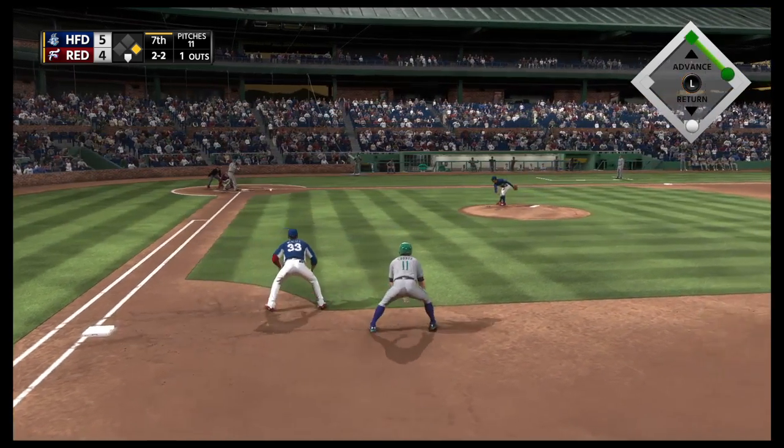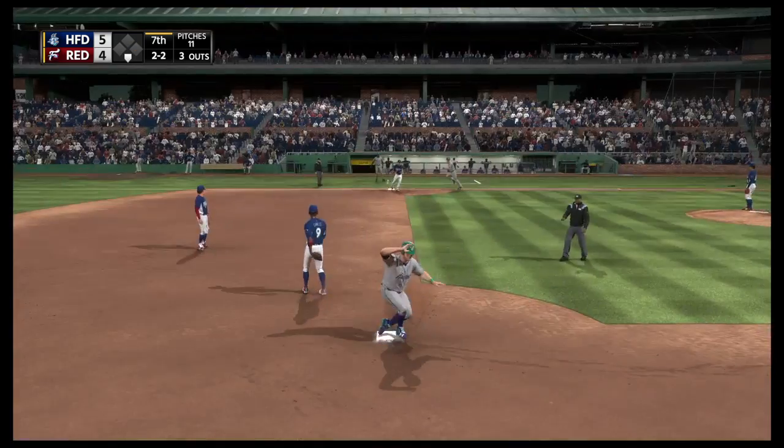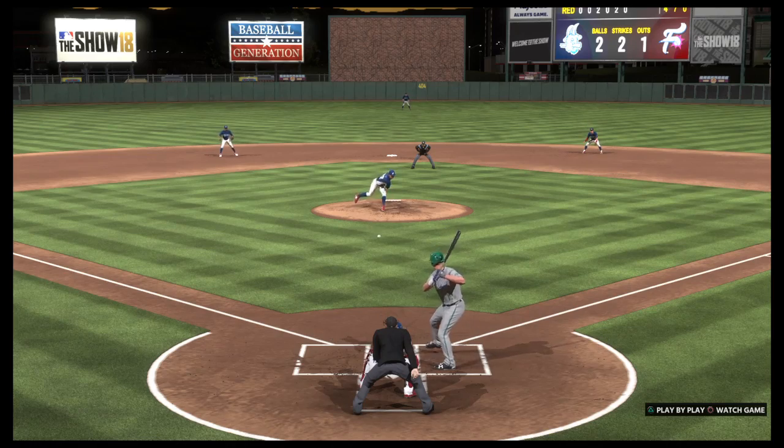Working for the punch out and the offering. Oh, it's on the ground to second. Did he get his double play? On to first as they get the double play to get him out of the inning. 4 to 6 to 3. They roll it up to get out of the jam.